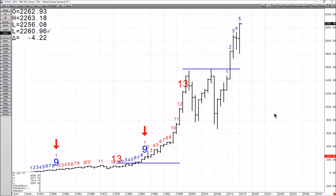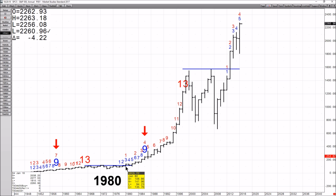DeMark has 4 primary counts. We've been looking at the sequential count. Now let's move to the combo count. Similar situation. In the present day, we cross the line in January of 2013, and we get the qualified break in January of 2016. When was the last time we got those 2 bullish signals? In this case, price closed above this blue line here for the first time in January of 1980, and obviously this is a good entry point from a long-term perspective for stocks.